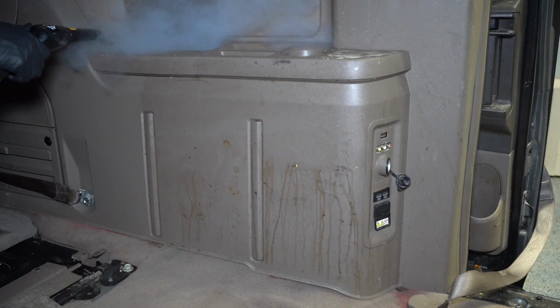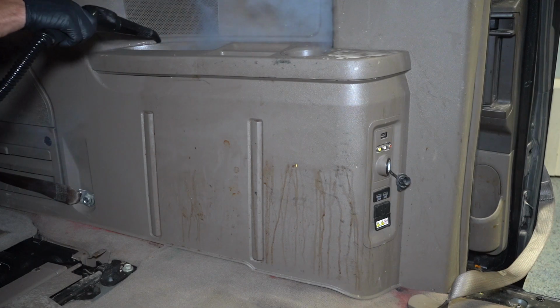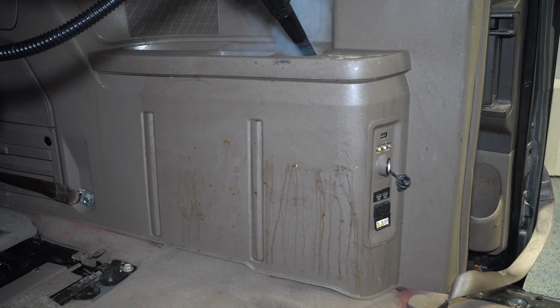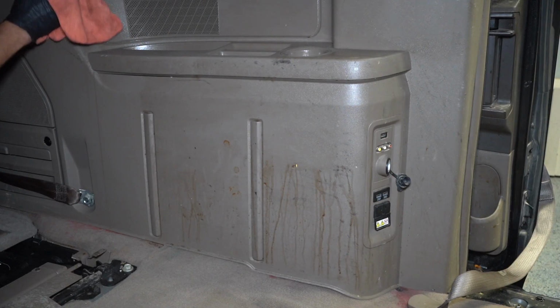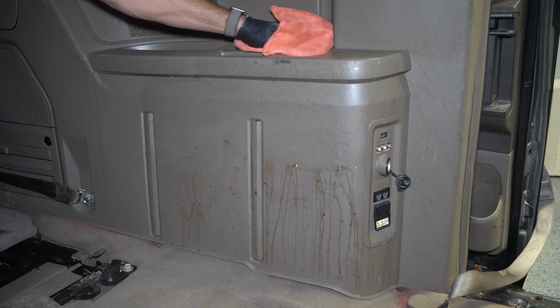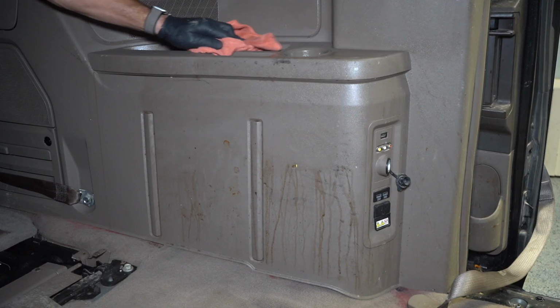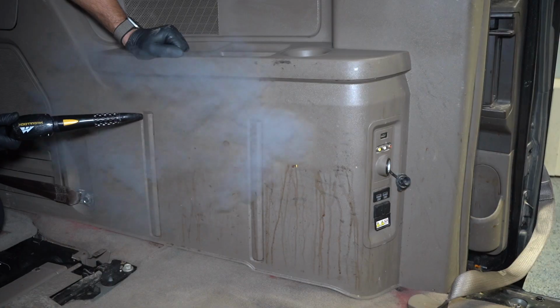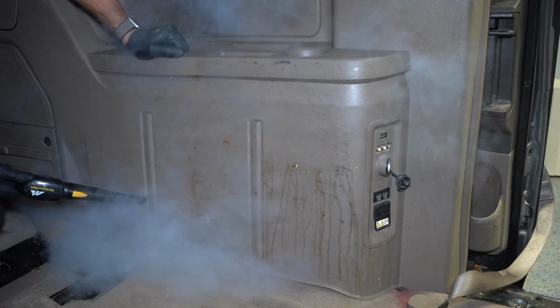Alright, with the carpets clean, it's time to bust out the steamer and tackle all the super grimy areas in this van. And trust me, there were a lot of them, as every inch of plastic trim in here needed to be steamed. So I'll work my way around the interior with a variety of attachments, using a detail brush to agitate where needed, and then simply wipe things clean with a microfiber towel.